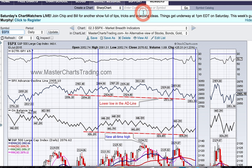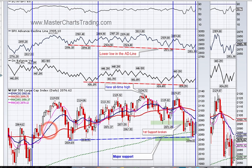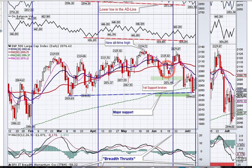Alright, so let's look at the S&P 500. This is a chart of the S&P 500 large cap index right here. First of all, this is a bullish chart, a long-term bullish chart. So I'll be looking for long opportunities or buying opportunities within this chart. I will not be selling this chart or going short.